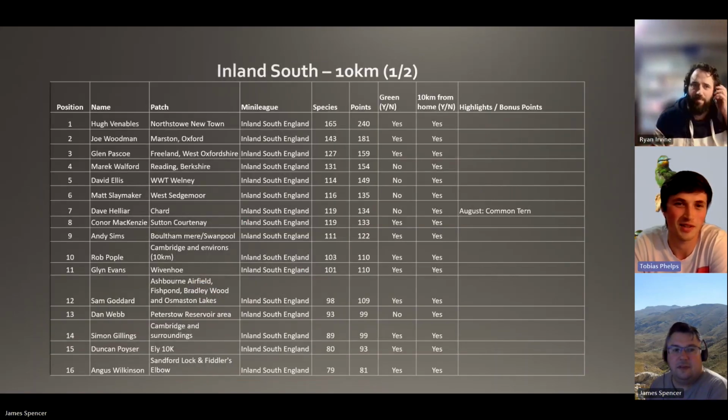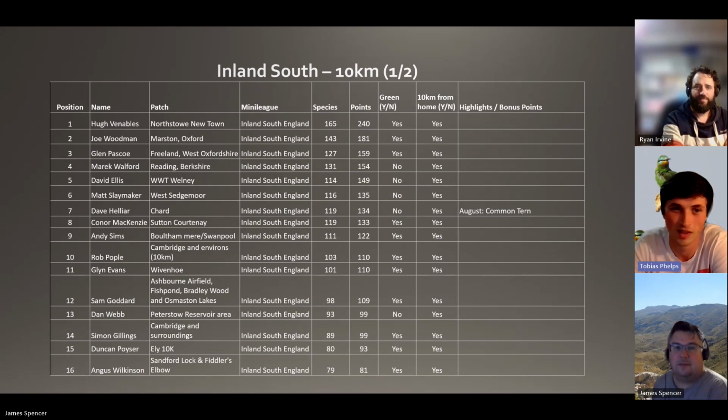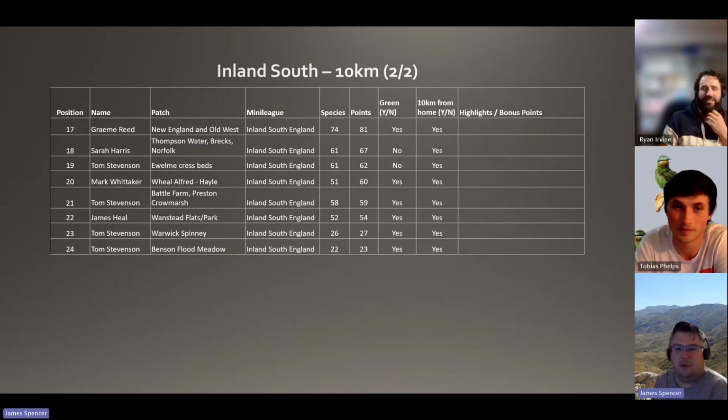So, Inland South, Hugh Venables is on 240 points, 165 species, and there are no real highlights to go on. This is a 10k league. Onto the second page, Graham Reed, New England and Old West, 81 points, 74 species. You'd have thought he'd have got a few more American warblers in New England for those extra points, but alas not.